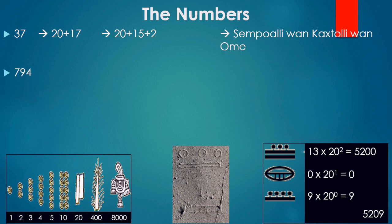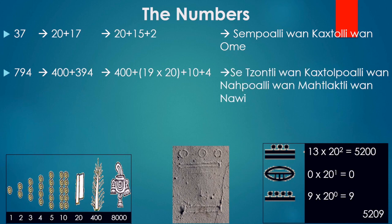Now 794. Here we have to identify the quantity of 20 cycles of 20, the number of multiples of 20, and whatever value under 20 is left. Now, we have one cycle of 20 cycles of 20, or 400. Additionally, we have 19 cycles of 20, or more correctly, 15 cycles of 20 with 4 cycles of 20. And we have 14 remaining, or 10 with 4. This would be Sesontli, 1 Kaxtopowali, 1 Nakpowali, 1 Maklakli, 1 Nawi.